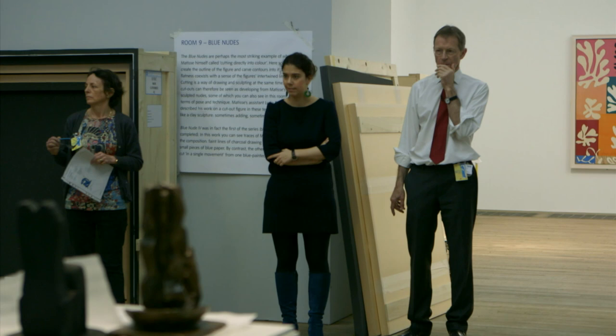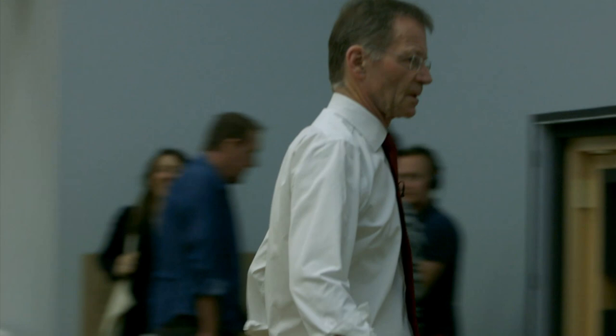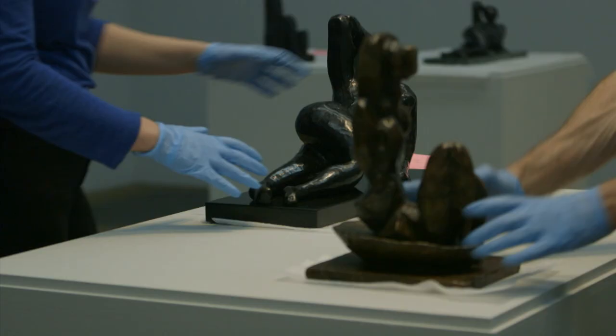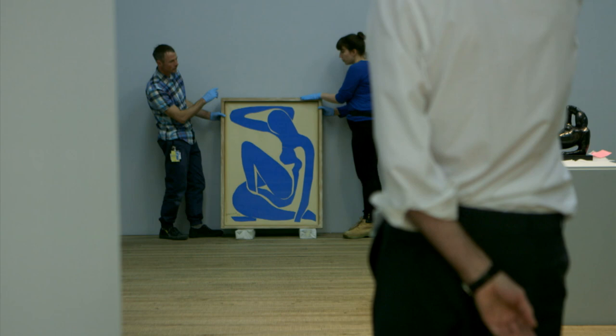We're in the middle of the installation. There's a lot happening around us. And then this one needs to move to the left. Another two needs to move to the left. Yeah. The ambition is always to try and reveal how the artist's thinking developed. When you come into this room, you're looking at a really tight group of work where you can really almost trace on an hourly basis how his thinking was evolving.